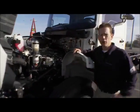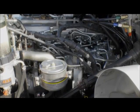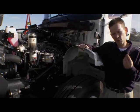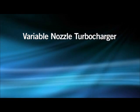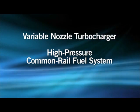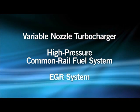And if we take a look under the hood, our J08 engines are really the foundation of our Hino trucks and moving them forward. The J08 engines really have three main components that we like to talk about that really are the essential components of the Hino engine, and those are the variable nozzle turbocharger, the high pressure common rail fuel system, and the EGR system. So let's talk a little bit about each one of them.